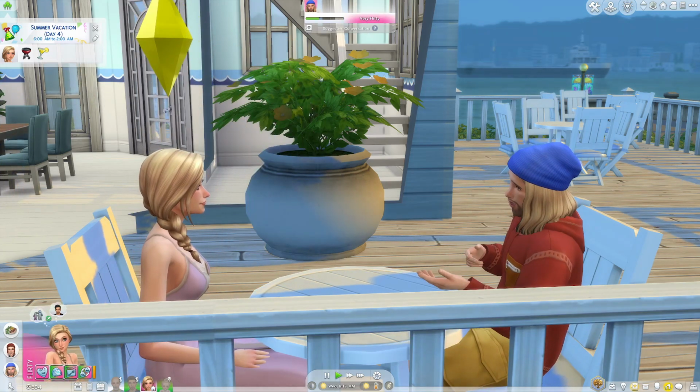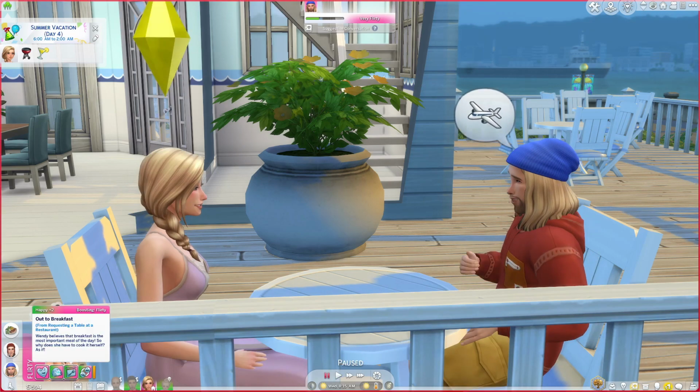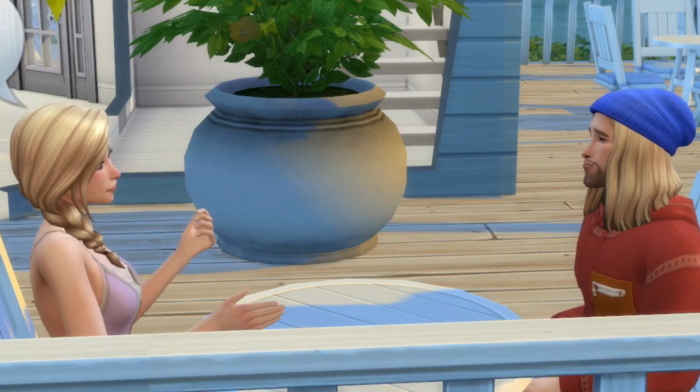They are now in a romantic mood, and they have this special emote, out to breakfast. Wendy believes that breakfast is the most important meal of the day, so why does she have to cook it herself? As if. Oh my gosh, I don't think I've ever seen that before. I think that's new. So we have a brand new sentiment towards Wesley. Wendy feels very guilty right now, which does make sense, considering that's her husband.